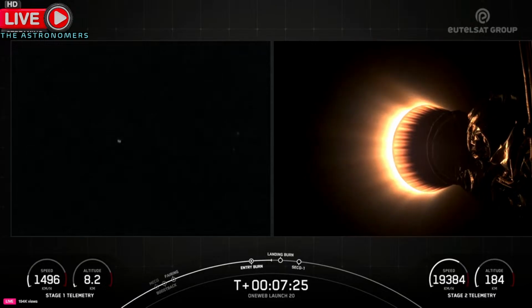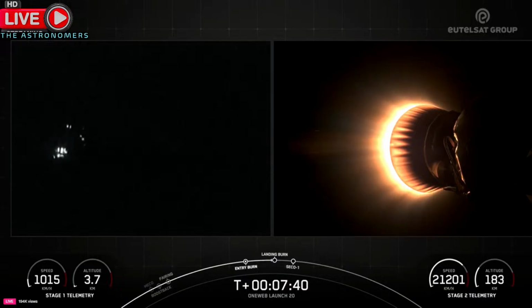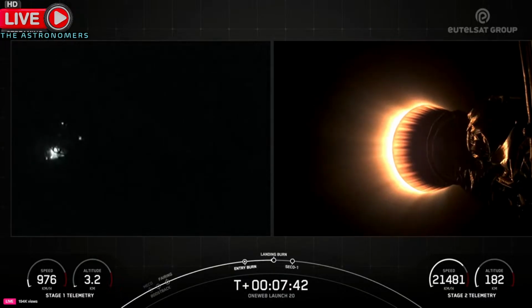Stage 1 FTS has safed. Stage 1 transonic. Good call outs there, where Falcon 9 is slowing, the Stage 1 is slowing down. Landing burn should be coming up shortly. Stage 1 landing burn.